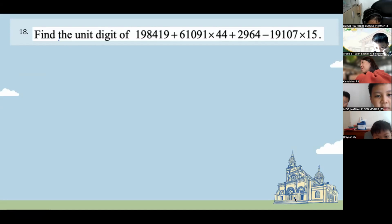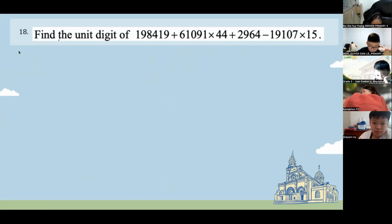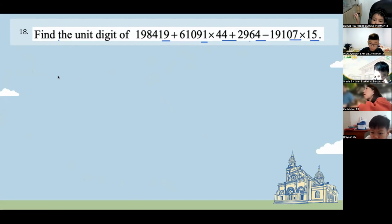Find the unit digit of the expression. Okay, you don't have to read the whole thing. That's fine. So we'll have to look for the unit digit, right? The unit digit is basically the ones place of a number. So you don't have to multiply them all together, just take its unit digit, right?